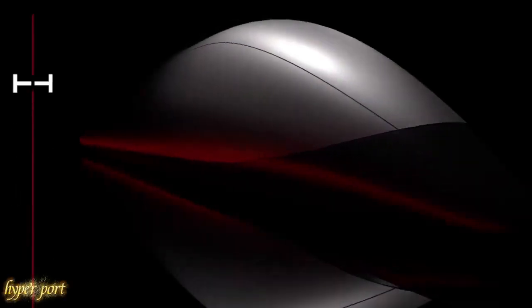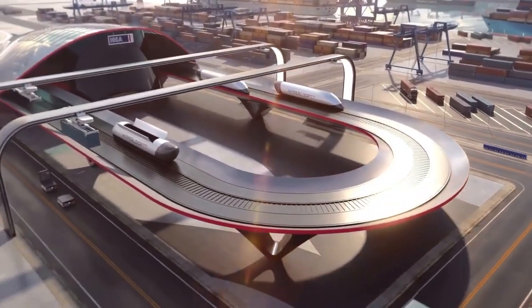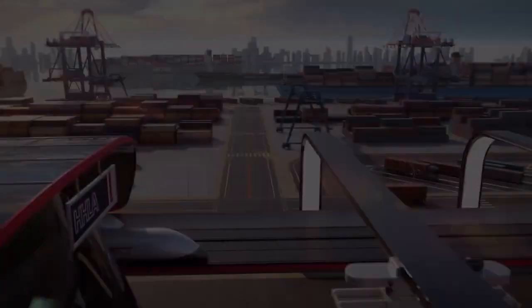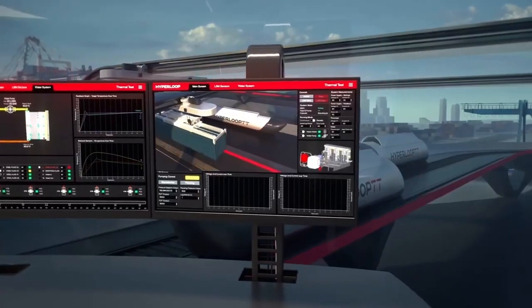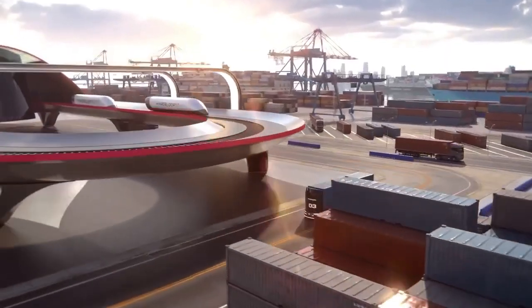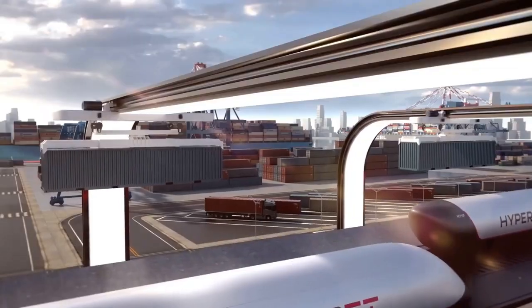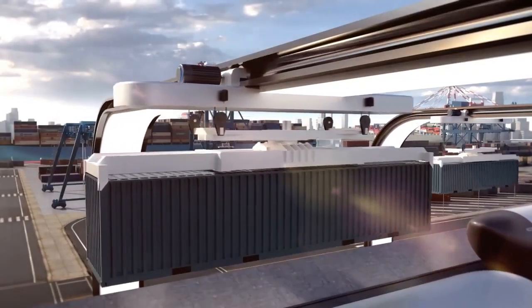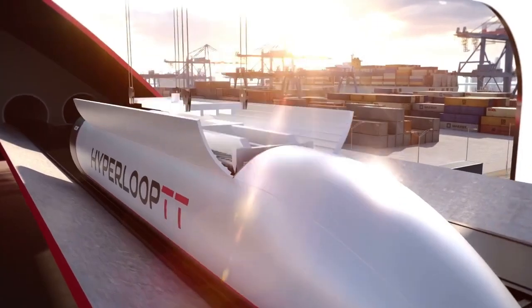The Hyperport concept is set to revolutionize cargo transport by using Hyperloop technology at ports. This innovative idea can propel shipping containers at speeds similar to airplanes, helping reduce transport times, ease congestion, and lower carbon emissions. By using magnetic levitation and electric propulsion inside low-pressure tubes, these capsules can reach speeds of up to 670 miles per hour. Designed to work with existing port infrastructure, Hyperport creates a fast and efficient cargo network, connecting ports to major inland logistics hubs.